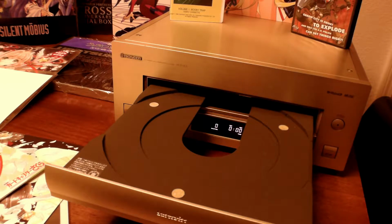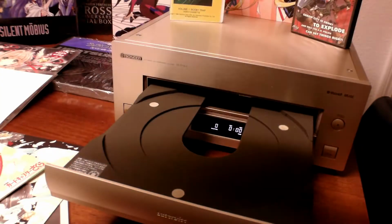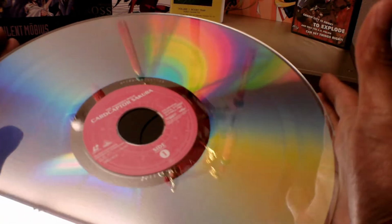Laserdisc ceased production in 2001, but there were discs that continued to be produced in special cases until the end of 2003. Laserdisc, which looks like this right here, is a huge disc. I'm going to try to bring this around. There we go. It's silver on both sides. There you go. Ooh, you can see my reflection in it. Silver on both sides because it can hold up to an hour and 10 minutes of streaming media of uncompromised video recorded in analog.